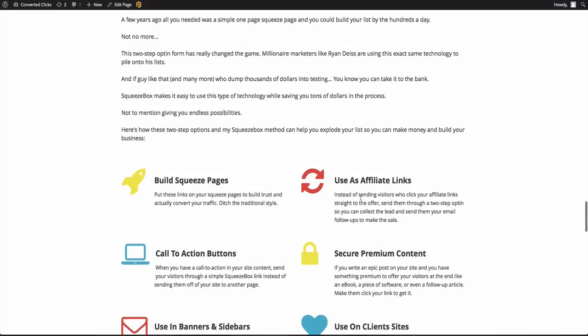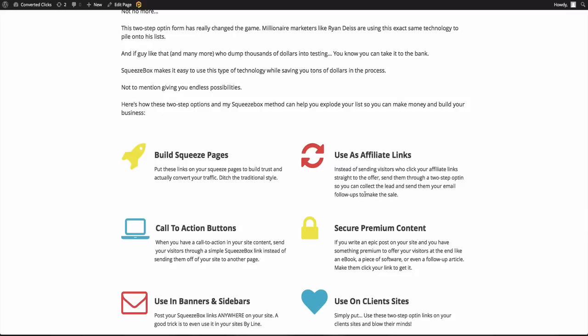You can also use these as affiliate links. So click here to get so-and-so product. When people click the link, instead of going directly to the affiliate product, they have to opt in first, and that gives you the opportunity to sell to them through email. The possibilities are endless. This is just the tip of the iceberg here.